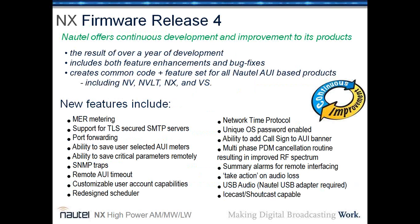Now we're going to talk about some of the software improvements in this transmitter. There's an awful lot of firmware, an awful lot of software in this transmitter, and we have a policy here at Nautel of continuous improvement. Not only have we never discontinued support of a product that we've manufactured in our 45 years, but we've also never stopped continuing to advance the state of the art, even for transmitters that are not in current production, for instance.